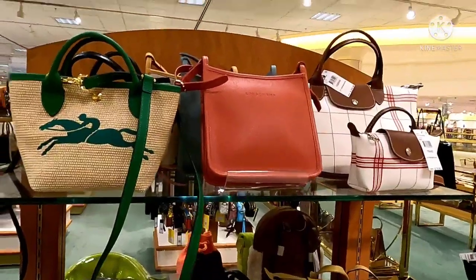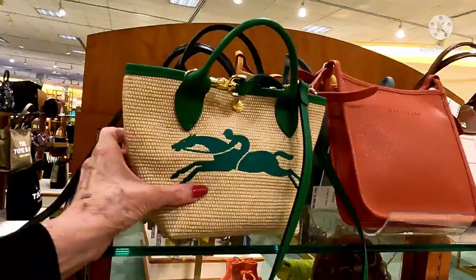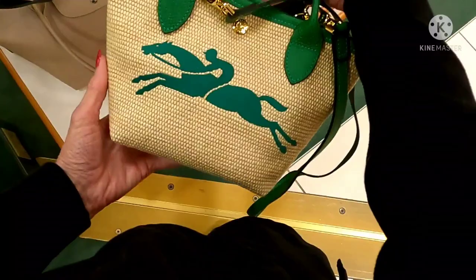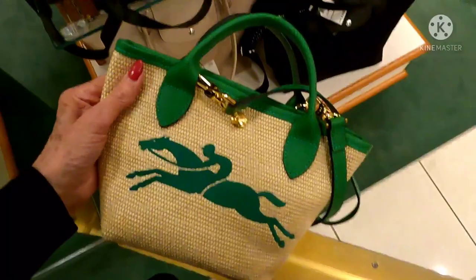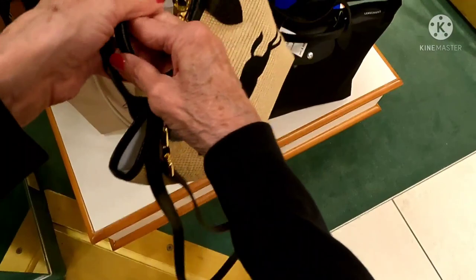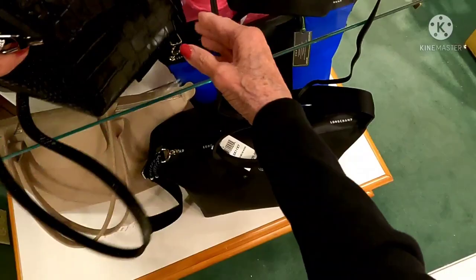Well, let's see what we got new here in the Longchamps. Aren't these pretty? $1.95, just perfect for summertime. And they do have it in the black. Perfect little size. Lots of new things since the last time I was here. I'm at Von Maur.